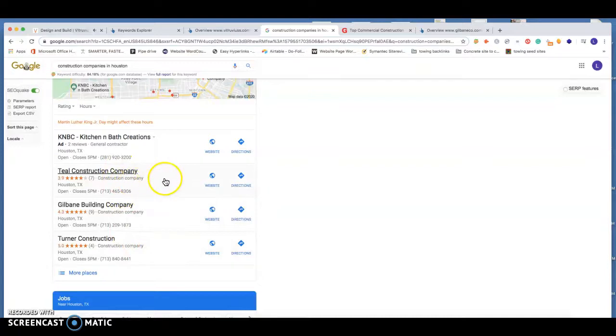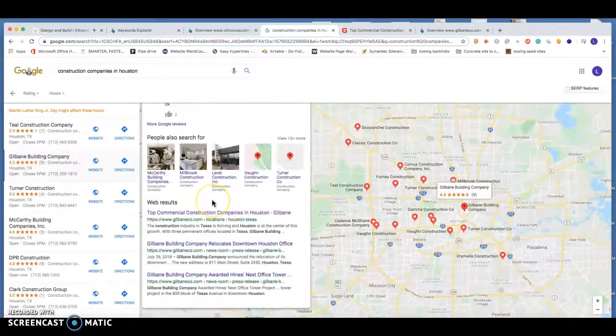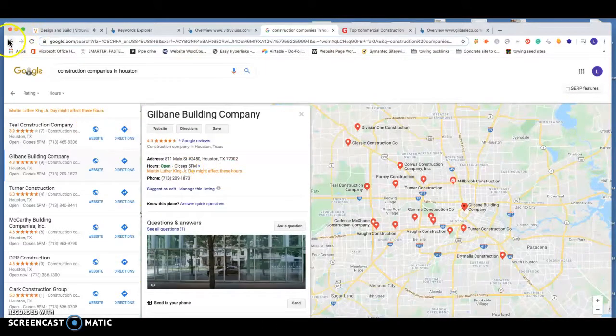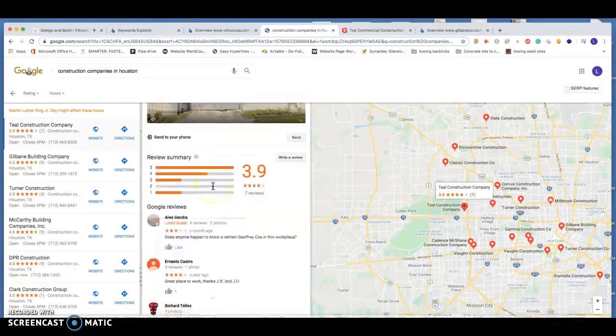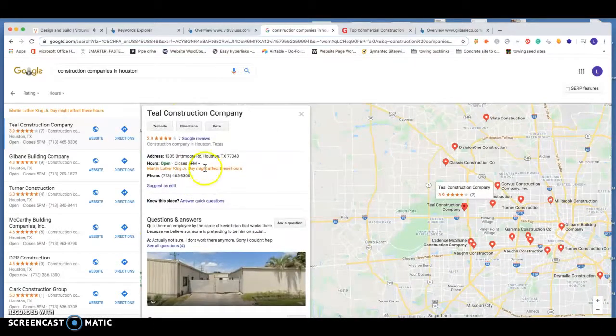Another ranking factor is the description you have on your GMB. We'll show you real quick here as an example. The description they have, which they actually don't have a description on theirs, so not a good example. Wow, nobody seems to have descriptions on here. So that would definitely be one leg up you guys would be able to get over your competition here, is putting that description on your GMB.